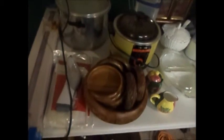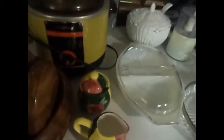Okay, we have some lovely kitchenware right here. We have some bowls. We have a pot. We have a nice little fryer. We have an AquaSense tub rail for those who need help getting in and out of the bathtub. We have a white thing that I'm not exactly sure what it is, but it looks cool. We have vacuum seal bags.